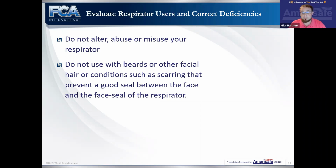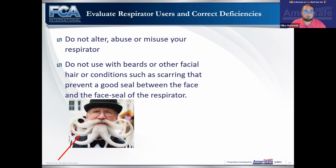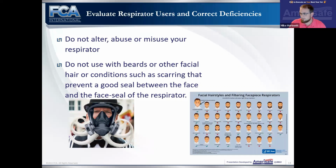We also need to make sure that our employees are clean shaven, right? Respirators are not going to work with a beard. It's going to limit the efficiency of that respirator. When you can't get a good seal, you can't stop the air from coming in through routes other than the filters. So the CDC is nice enough to provide us with a facial hairstyles and filtering facepiece respirators. Yeah, nice little demonstration of which facial hair we're allowed to wear.